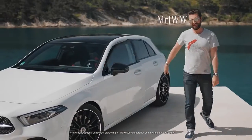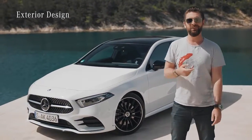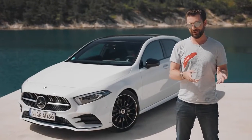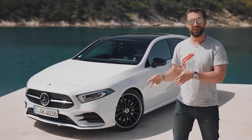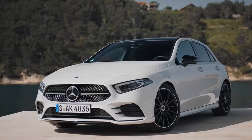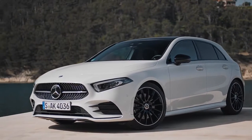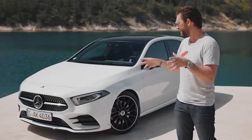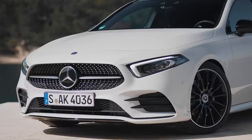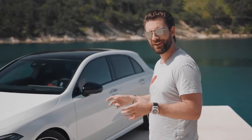So the previous generation A-Class marked an incredible reinvention of the car. Not only did it become a lot more sporty, but it also began to appeal to a younger audience, which in turn made it one of the most exciting cars in its class. And while this car has some incredible tech on the inside, I want to talk about how fantastic it looks on the outside. It's adopted a more purist design ethos. But let's talk about some of the features that make this car look so great.